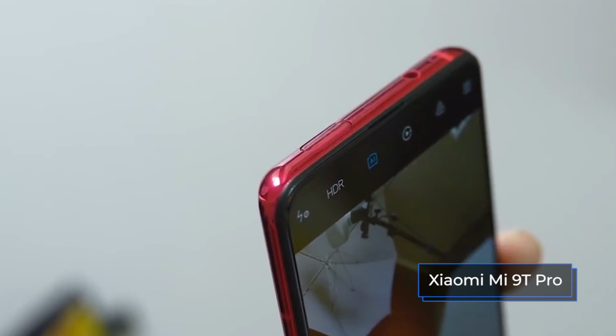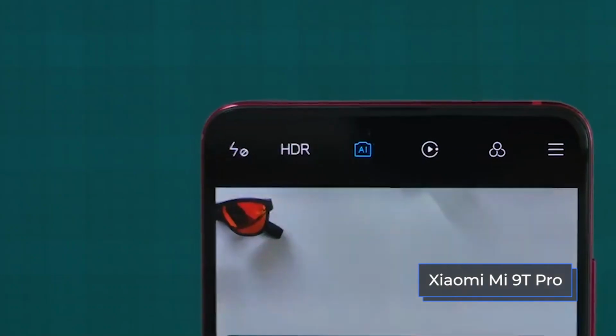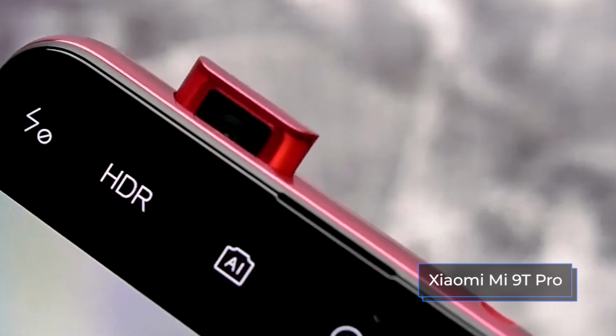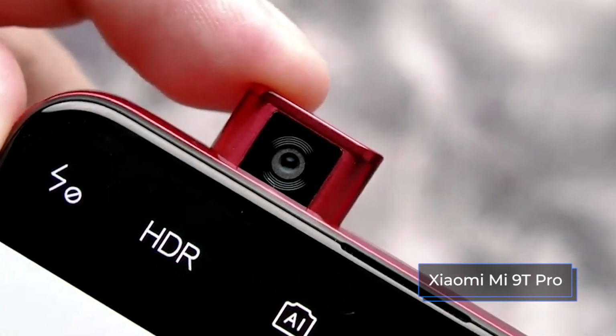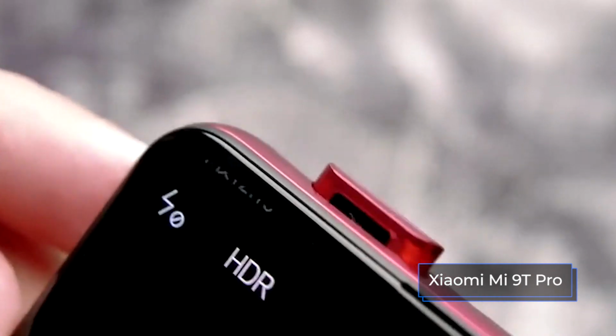The front camera of the Xiaomi Mi 9T Pro, as I said, is retractable. It received a 20-megapixel sensor and a panorama function. Thanks to this, the pictures are highly detailed. You can fit even more friends in the frame. In addition, the front camera of the Mi 9T Pro has many shooting modes and artificial intelligence, which selects the best options to create a perfect photo.